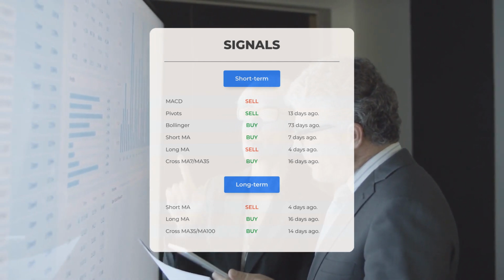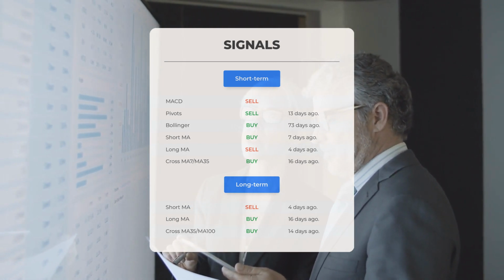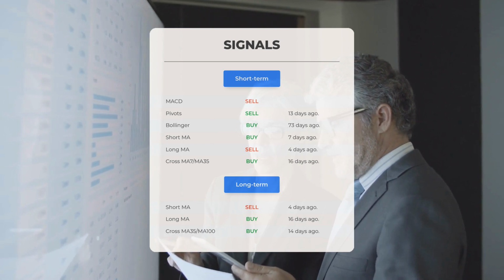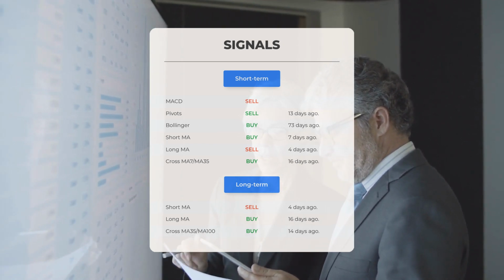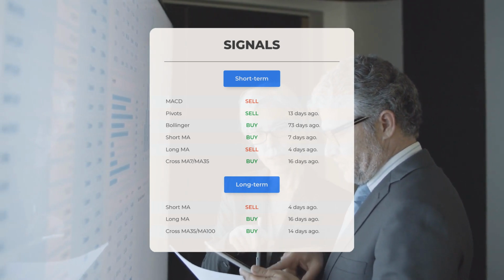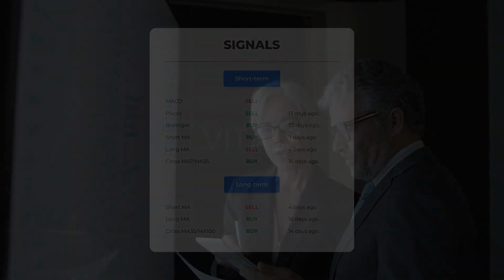If we look at the 12-month chart, we see short moving average, sell signal from 4 days ago. Long-term moving average, buy signal from 16 days ago. The relationship between the short and long moving averages, buy signal from 14 days ago. Remember to visit our page at StockInvest.us if you want to find more signals.